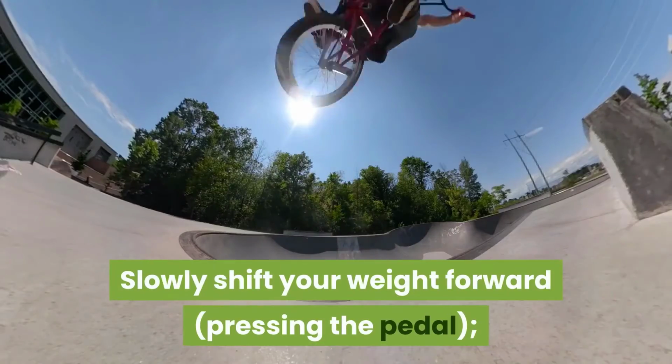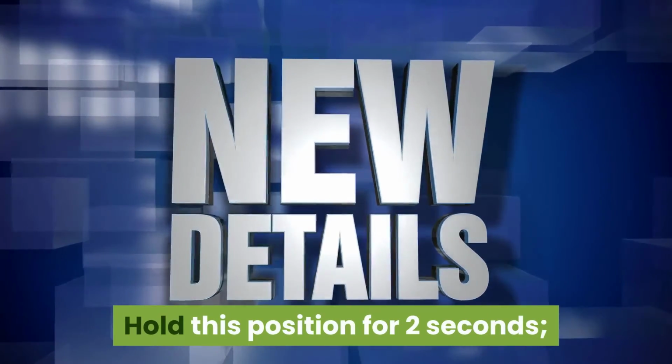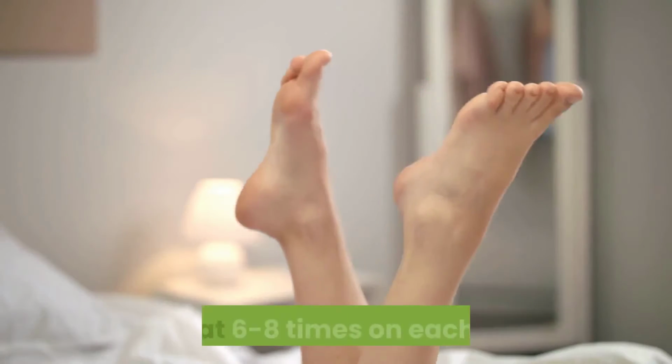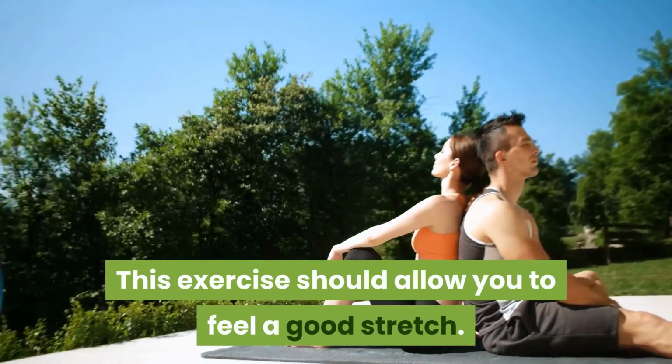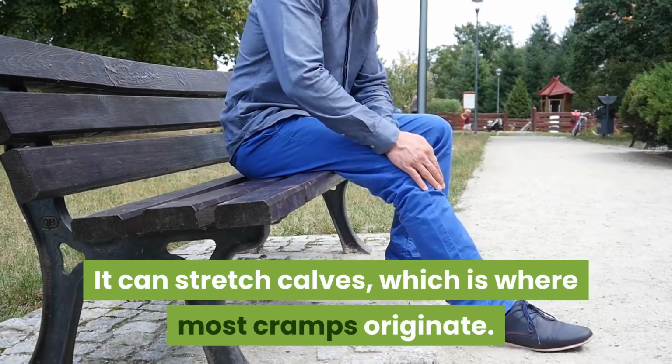Slowly shift your weight forward, pressing the pedal. Hold this position for 2 seconds. Return to starting position and rest for 10 seconds. Repeat 6 to 8 times on each foot. This exercise should allow you to feel a good stretch. It can stretch calves, which is where most cramps originate.